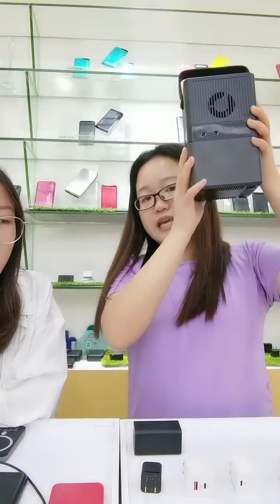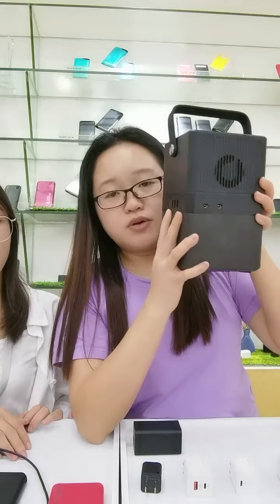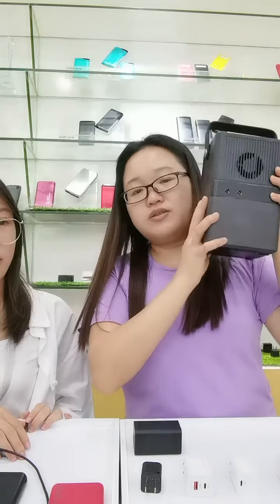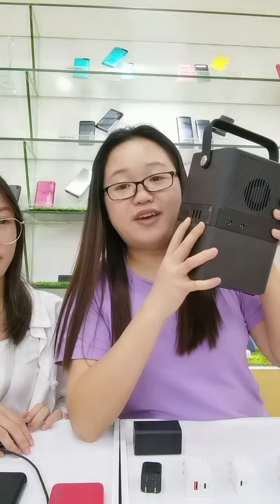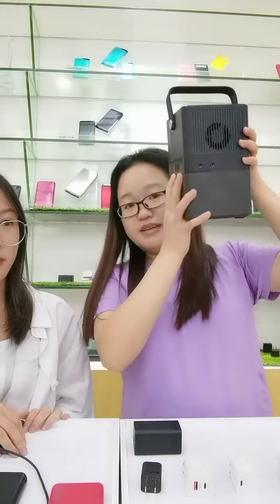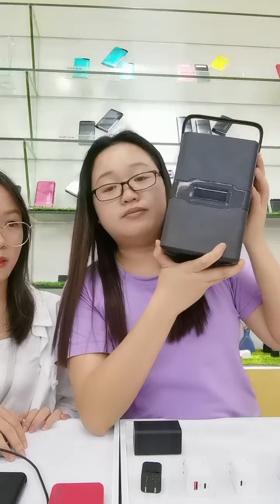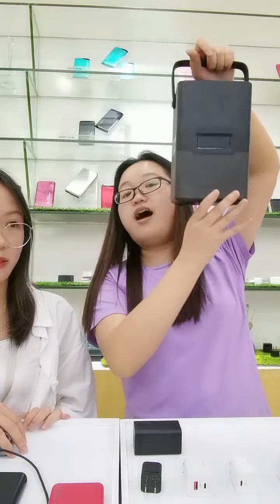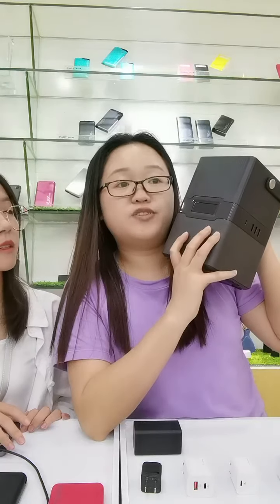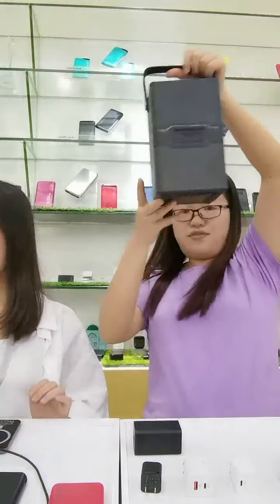So basically, this is a good product for you to carry outside when you go camping or when you have emergency cut off. Then you can use it to charge your laptops, your mobiles, your lamps, your mini fans, or whatever devices which need to power less than 300 watts. So it's our private tooling, which is already good seller in the USA and Europe. The battery capacity is around 250 Wh. Any question you have?